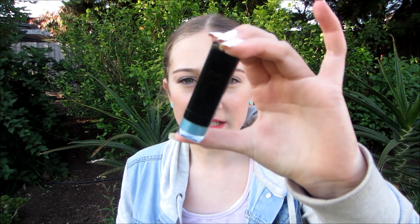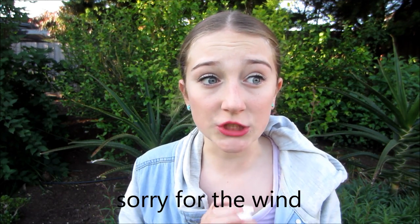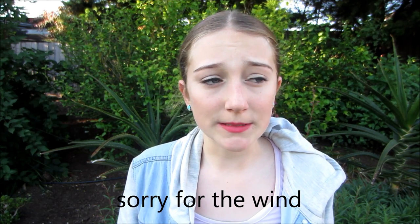The first product is the Ulta 3 lipstick, and this one is in Green Magic. This is in no particular order. I'm so sorry if you hear rustling in the background. I'm at my pa's house, and he's got 2 big dogs running around everywhere, and my mom just whooped us. So this is the Ulta 3 lipstick, and I only have one, which I need to go pick up more of because these are so amazing.